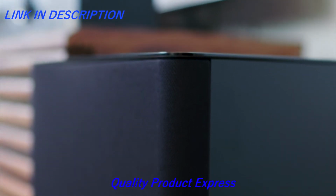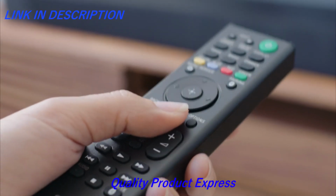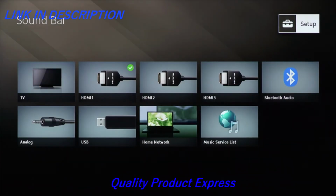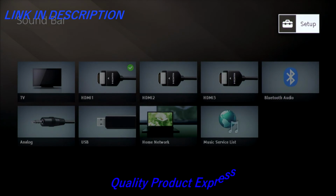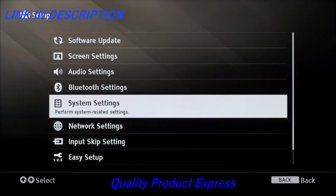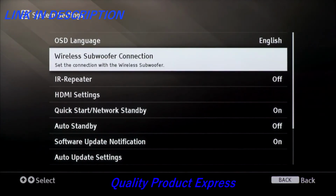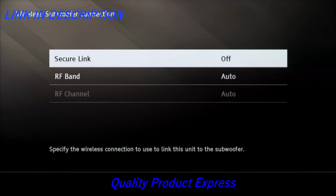If you're having trouble with your subwoofer disconnecting or having some distortion, you may want to test your subwoofer connection. You can test this by pressing Home on your remote, selecting Setup in the top right corner of the home screen, System Settings, and then Wireless Subwoofer Connection. Here, you can customize your subwoofer transmission settings.